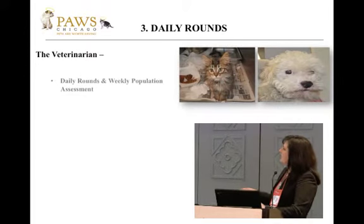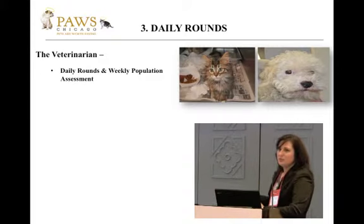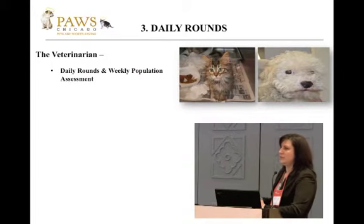And the veterinarian also does daily rounds, looking at the general population. But I think what's really important is that at least once a week we go through the whole place, especially if you have a moment where it's not as crazy, and see who's here. Why is this animal still here? Is there anything we can do to help this animal get out?